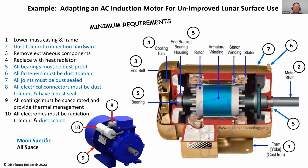The second thing, you want dust tolerant connection hardware. So where the hardware hooks into the reduction gears to hook it up to the rest of the equipment. This is where you start running into issues of parts jamming together or parts not being able to be assembled because they are not designed to operate in the presence of regolith. So this is where you have to start worrying about regolith at a very early point in this adaptation.